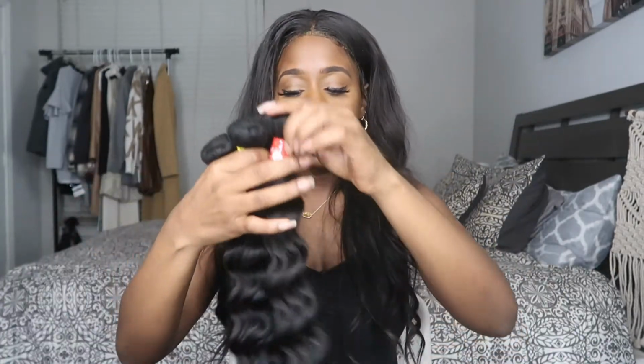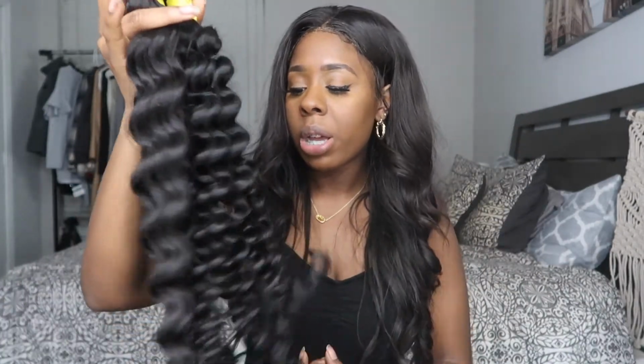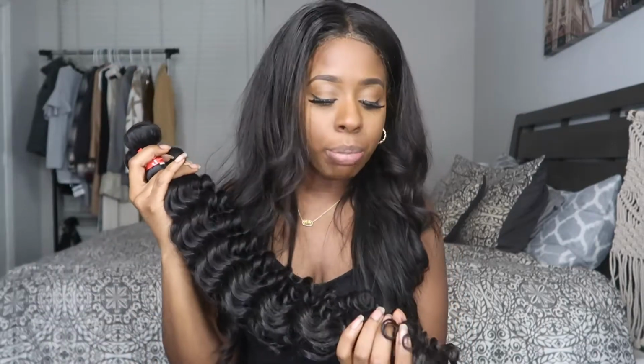I love long hair, absolutely love it. But just to give y'all a review, I'm not gonna be biased, I'm being brutally honest. This is one of my favorite hair companies. The texture is so soft. This is how the deep wave hair comes when you first get it, and then as you keep wearing it, the curls start to drop just a little bit, but it gives you that look that everybody is trying to have right now, that nice wavy look. And you can also wet it, and it will gain those waves back.